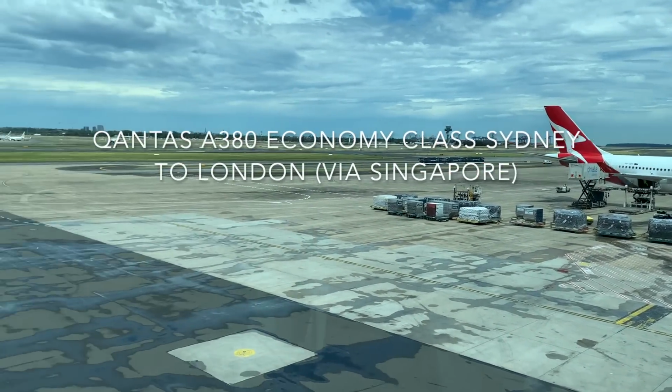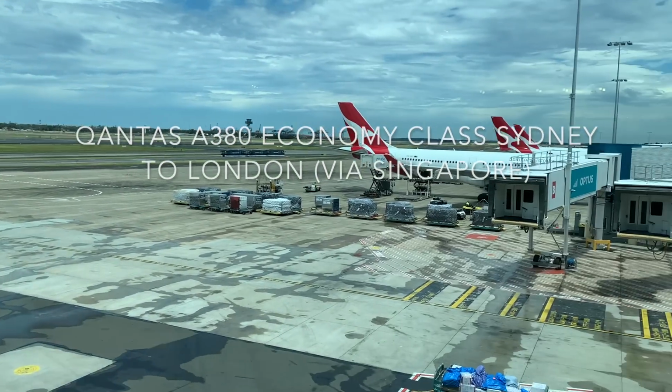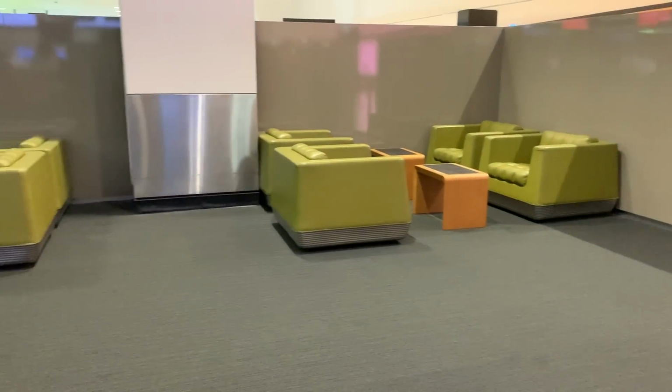Hello and welcome back to another flight review. Today I'm flying with Qantas to London in economy class. Although I'm flying in economy today, platinum frequent flyers are able to use the first class check-in and lounge.